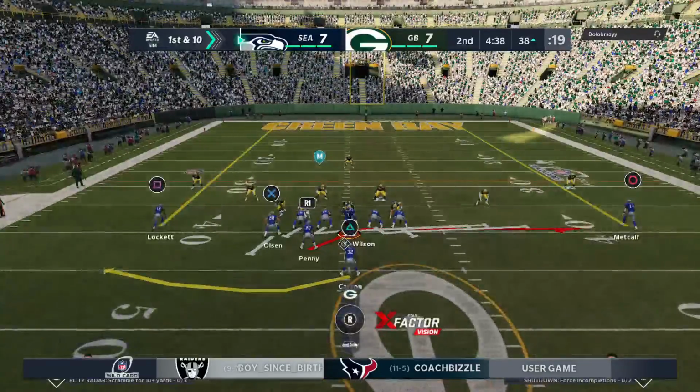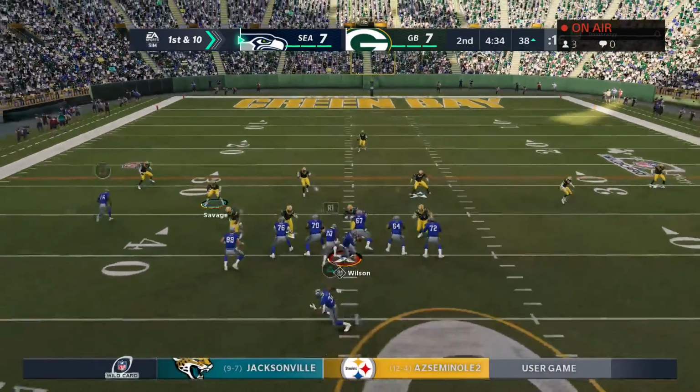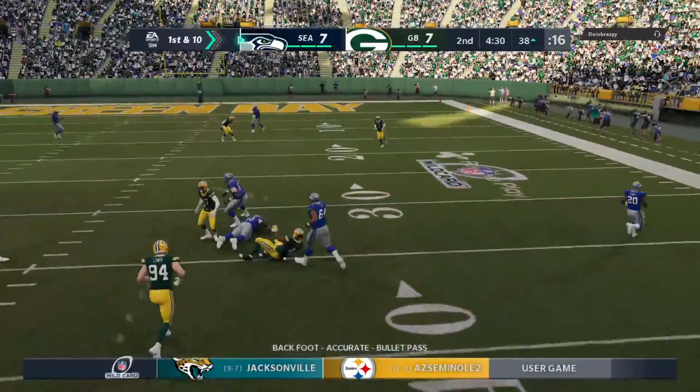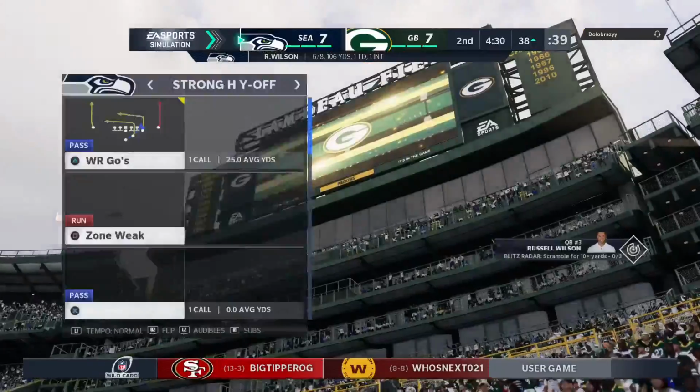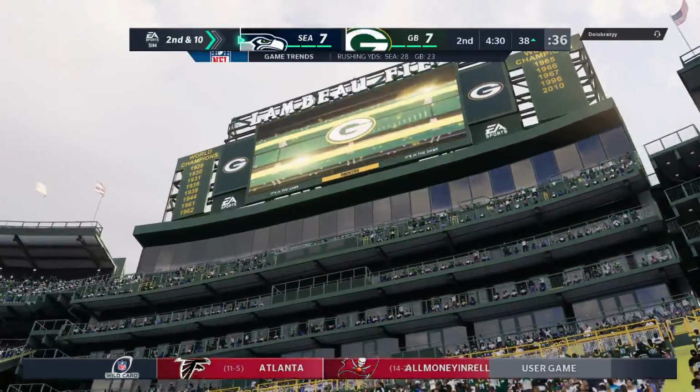So into Packer territory now. Here's 1st and 10 at the 38. Here's Wilson. And the screen unsuccessfully dropped it. Intended for Rashad. He was waving his arms, wanted the football, but he dropped it.